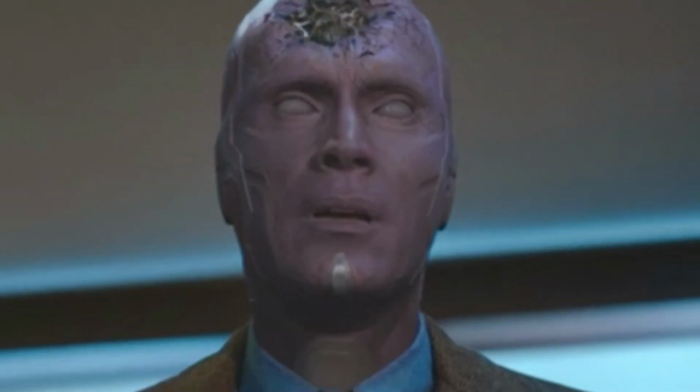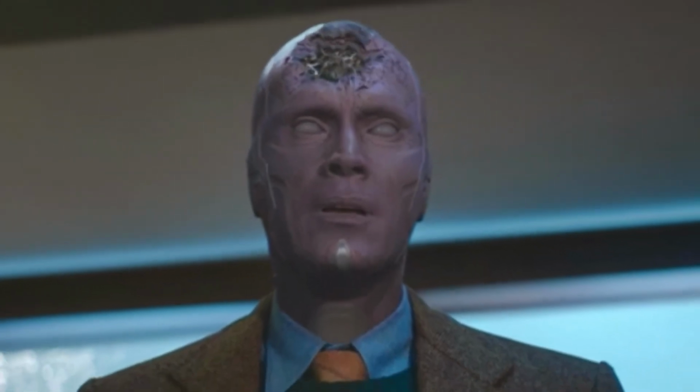Interesting, last week was the whole thing where, for a second, Vision was standing there and he looked like he did after Thanos killed him, except for the fact that he was obviously alive. For a second, I thought maybe she was having a flashback to when he died, but now I'm thinking that is what he actually looks like, and when he looks like normal Vision is just part of the whole facade.